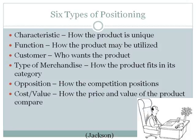The opposition of a product can also set apart a product in the minds of the consumers. DHL and FedEx primarily compete against each other. This allows both overnight carriers to position their goods and services accordingly.